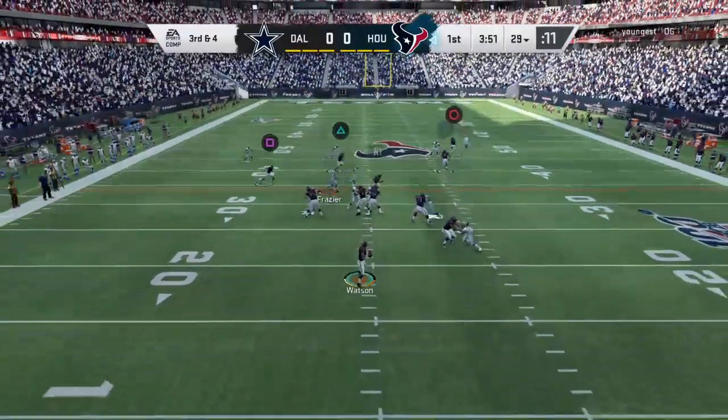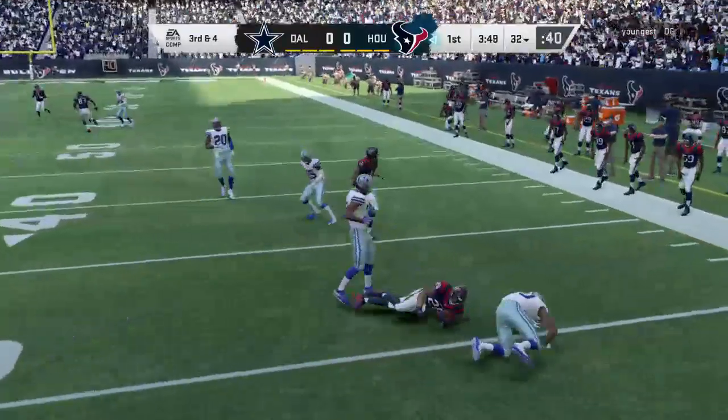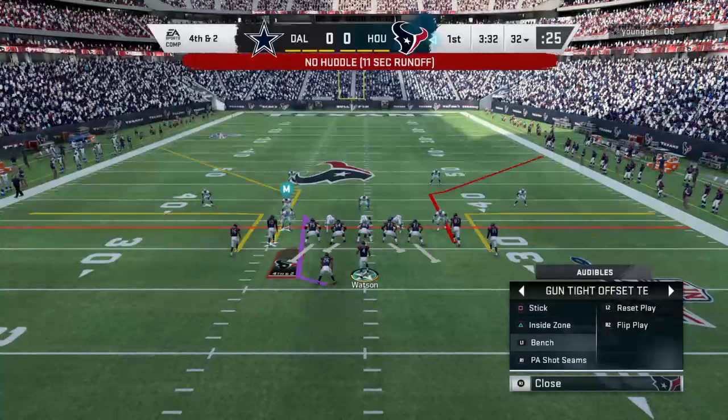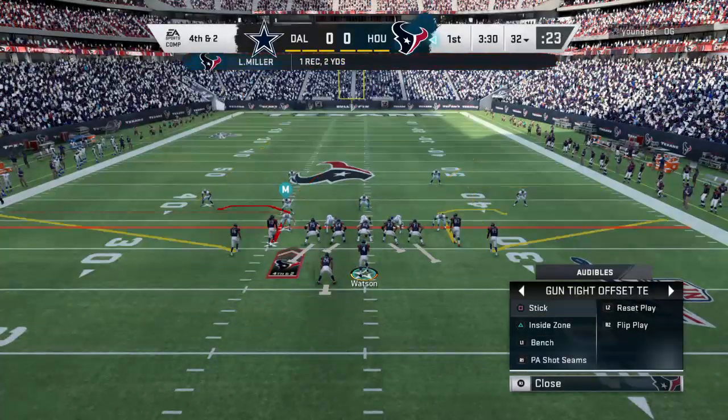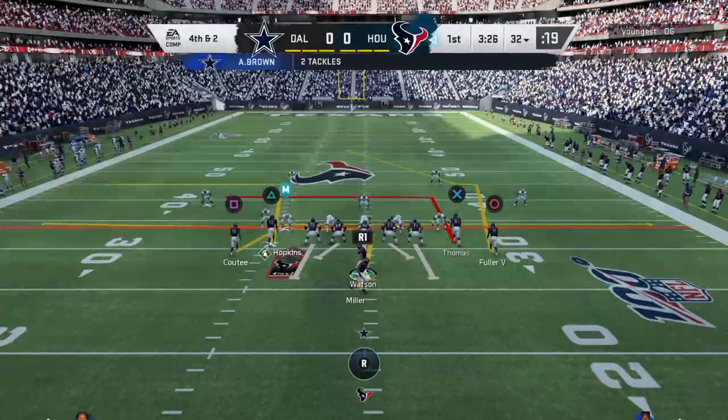A shotgun snap for Watson. To the right side, complete to Miller. And he's brought down short. 2 yards there, needed 4. And how about the call here? They need 2 yards in their own territory on 4th down, and they're going to go for it.